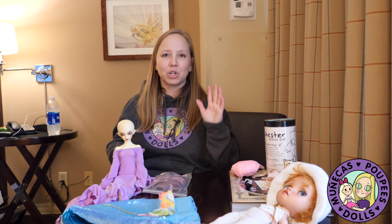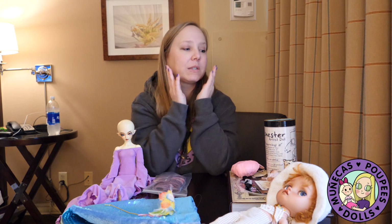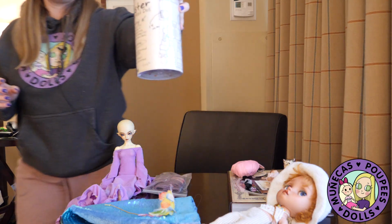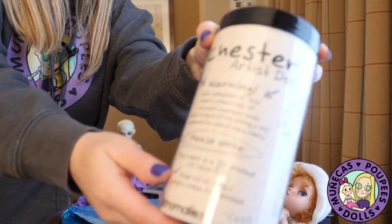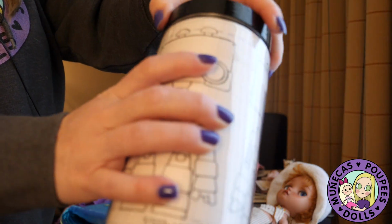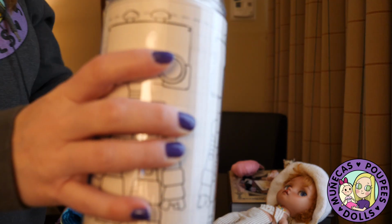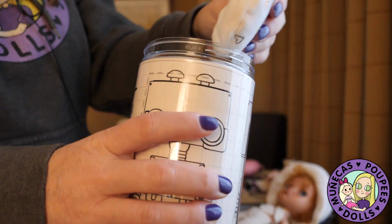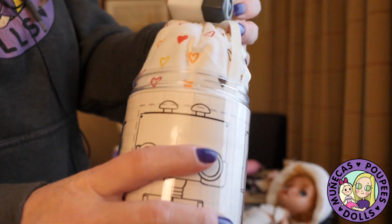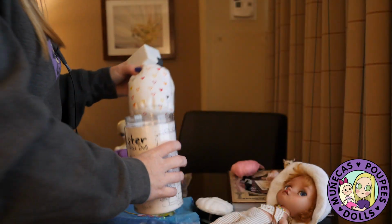Now, let me show you the next thing that I bought. The next thing that I bought was this Chester artist doll from Odd Anomalies. I cannot even believe this was left. So I went to the Odd Anomalies booth, and she told me, this is all that's left. And I was looking at him, and he is just really cool.